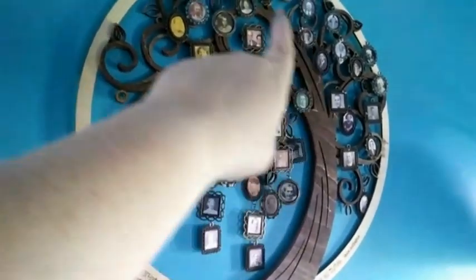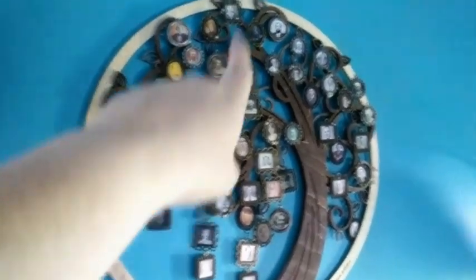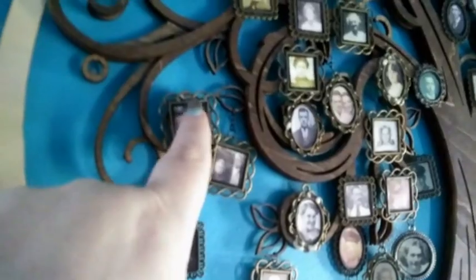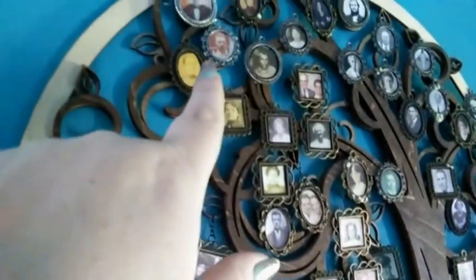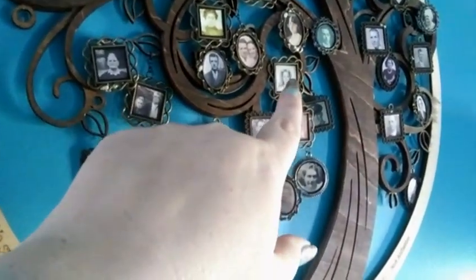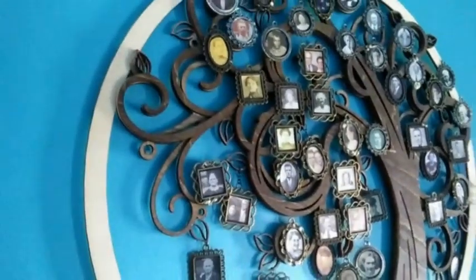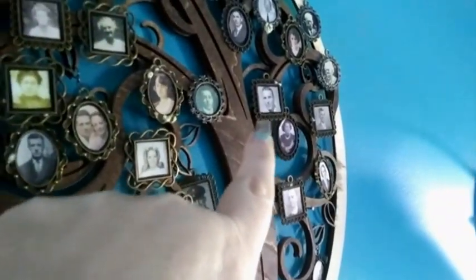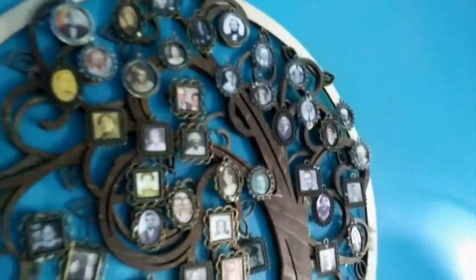This is the center of the tree, and on this side is my family, and on this side over here is my husband's family. And each one, they're individual little charms, as you see, with individual photos of my family in them that all go along my line, all the way from the earliest here with my mom and my dad, and then around them is the family as it spreads out. And the same with my husband's family over here. We've got his mom and dad, and then all their family that spreads out from over there.